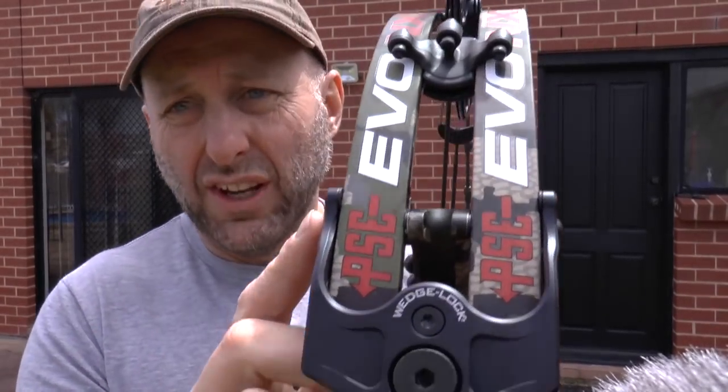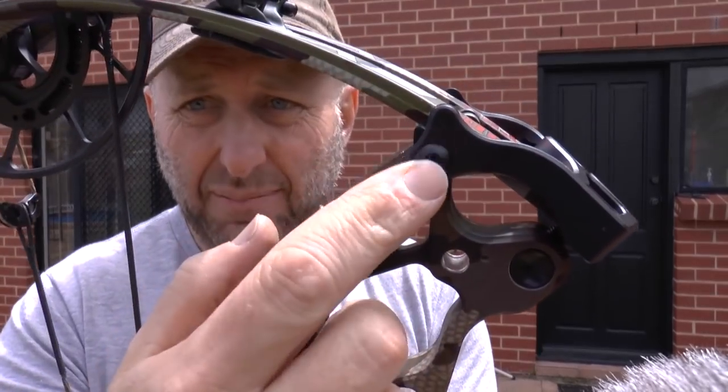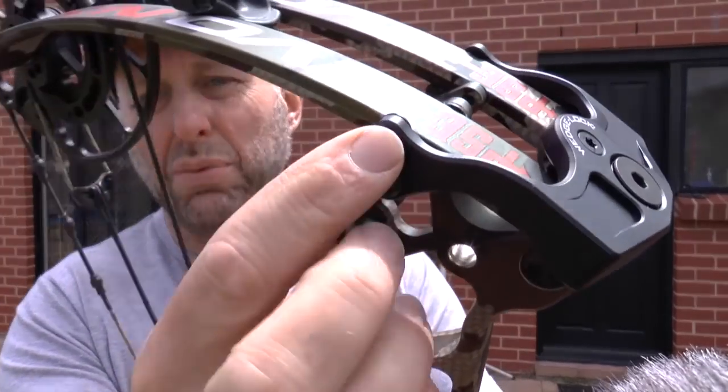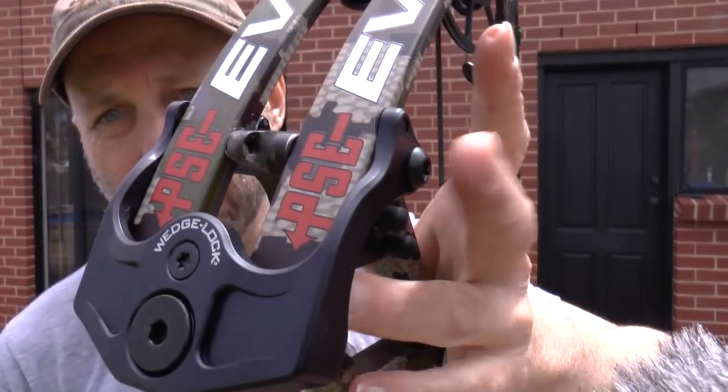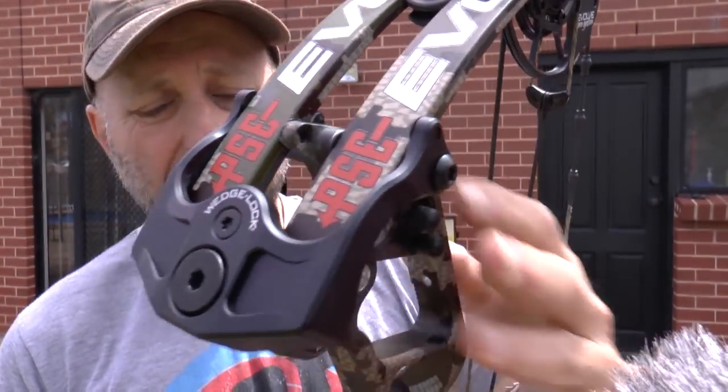Now if ever you're going to adjust your bow or take the limbs off, make sure you loosen the limbs off the side here, because otherwise these little plastic bushings in here will get damaged. I saw some guys on Facebook damage these little things on the side here, and you damage them if you don't loosen off the sides when you go to replace stuff.